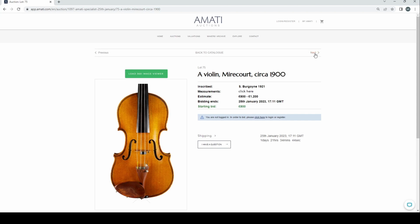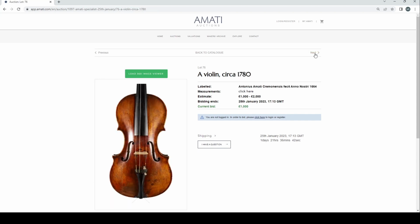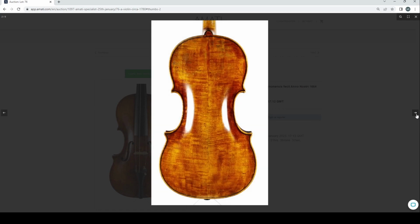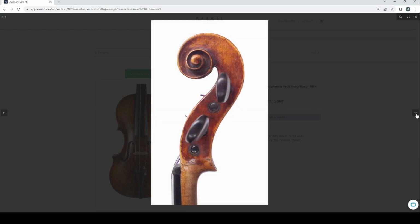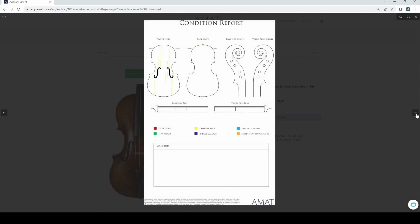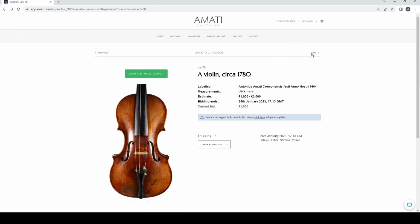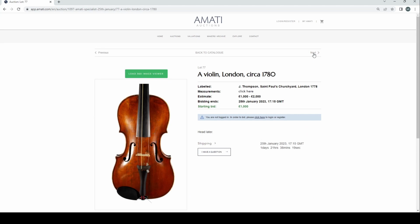Miracle violin 1900, I didn't look at that either. This was a nice violin, circa 1780, estimate 1 to 2,000, current bid 1,000. This has had a lot of repairs and some funny things going on with the varnish, but once again in person it's actually quite a nice colour. A lot of repairs going on here, but there was something about that violin which I think was fairly interesting.